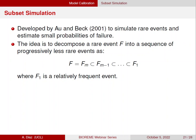And the idea is to decompose a rare event F into a sequence of progressively less rare events. So we are going to model this rare event F as contained in this nested sequence of events, where F1 is frequent, so it's easy to sample from, and then based on that, we're going to sample from progressively more and more rare events until we only sample from the set of interest. In the case of history matching, the set of interest is the non-implausible space, which is the combination of inputs that deliver the output that is as close as possible to the target observed value.